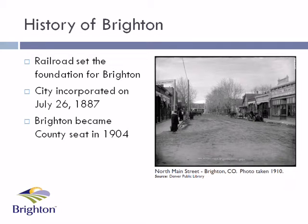So, a history of Brighton. Brighton began as a railroad station at the junction of the Denver Pacific, which is now the Union Pacific, and Denver and Boulder Valley Railroads. This station set forth the future growth of Brighton. Brighton was incorporated on July 26th of 1887.